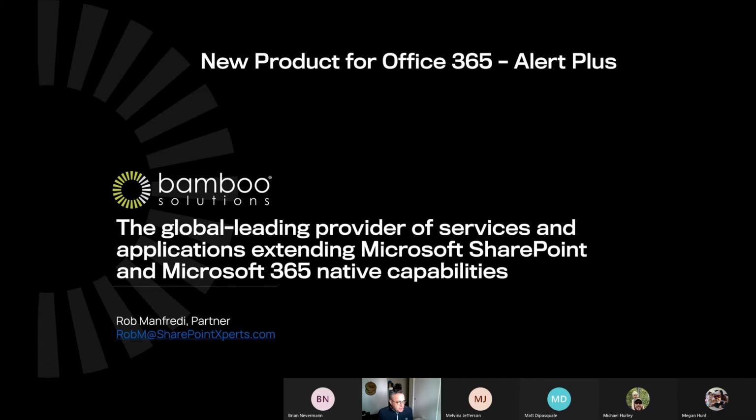What we'll see today is an overview of Bamboo. We'll see an overview of features and capabilities. We'll take a look at the website so you can see how to get Alert Plus, and then we're going to see a demo of the product.